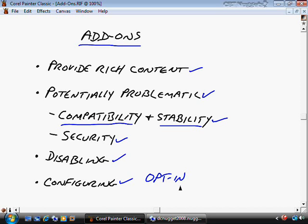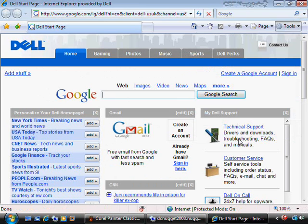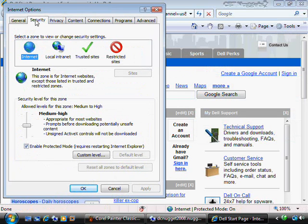Well, Microsoft thinks kind of opposite of that. Let me show you what I mean. If I go back to my Internet Explorer browser and I go to Tools and then Internet Options, when it comes to the add-on for ActiveX controls, we can adjust those by going to the Security tab. Now, first of all, a little background here. Notice that we have a number of different zones. These are the 4 different zones that Microsoft sets up for us by default.